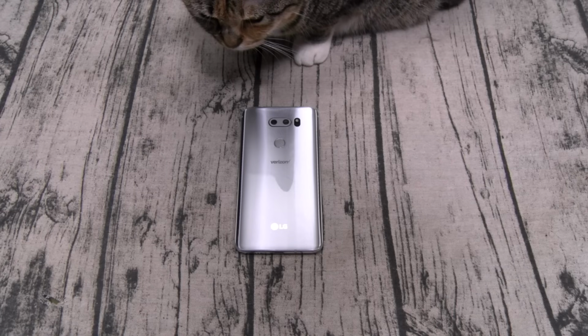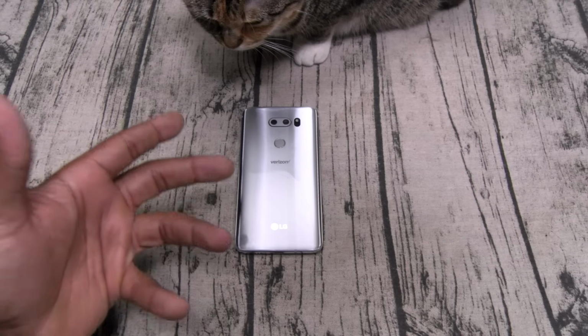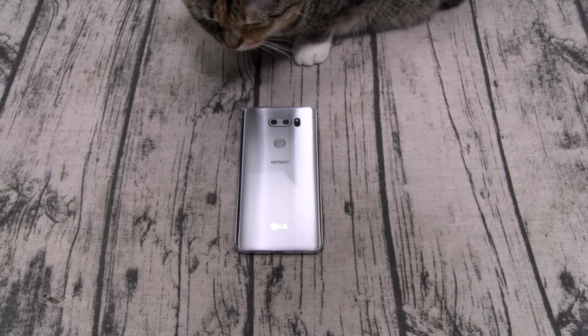Now, I'm not the type of dude that takes pictures with celebrities and all that, but it is what it is. Sometimes I have a little fanboy moment, and I had one. So I was like, let me get a quick picture together. So I pulled out my LG V30. I was in the process of testing this, and I took a selfie, and it came out so dark and blurry. It just looked whack.